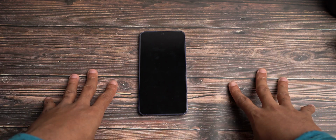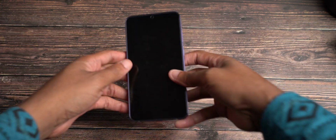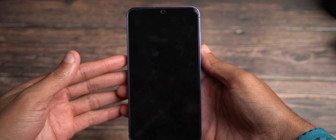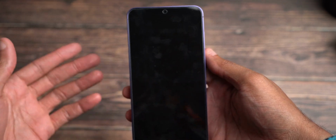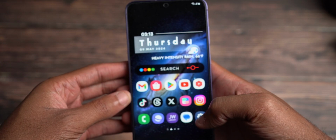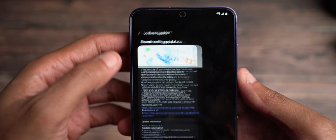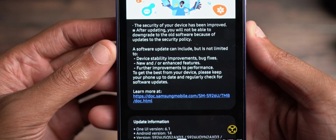Back here to talk about the Samsung Galaxy S24 Plus and the new May security patch that has just started releasing. From what I have been able to quickly research, it seems like the update has started with the T-Mobile models here in the United States. And being that I have that, I can show you guys that here real quick by accessing my gallery, accessing the photo that I screenshot earlier today.